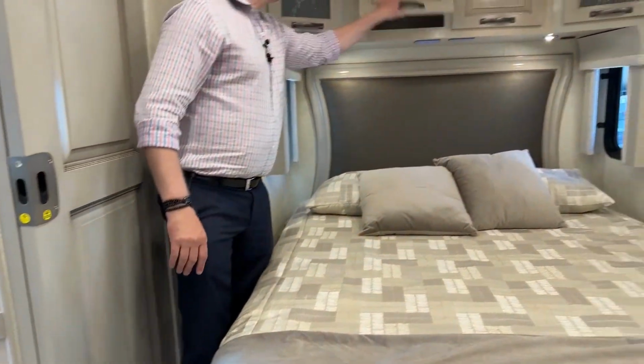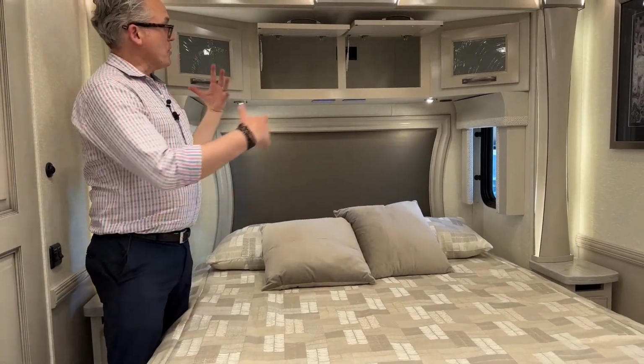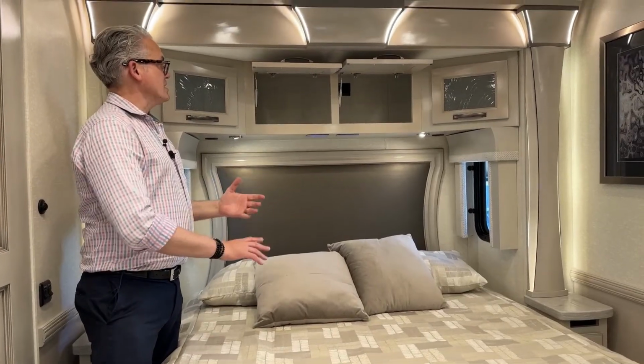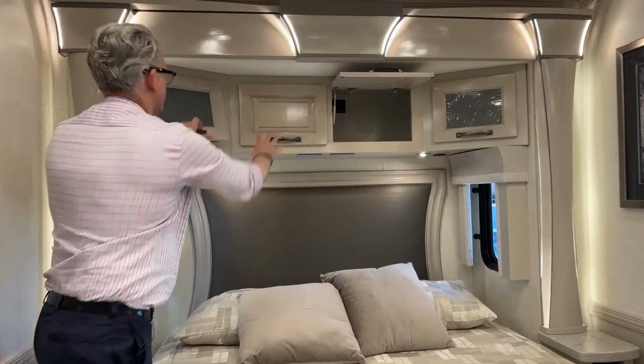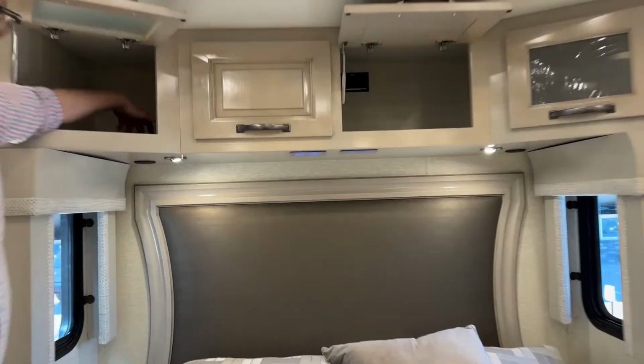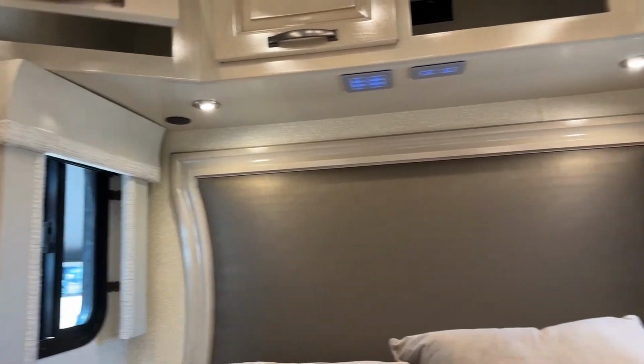We have a GFCI, two outlets in here. So if you both have to have a CPAP or BiPAP machine, you can hook two of them up there. They're access ports that go through here, down here, and you can hook them up and have a nice, comfortable night's sleep.